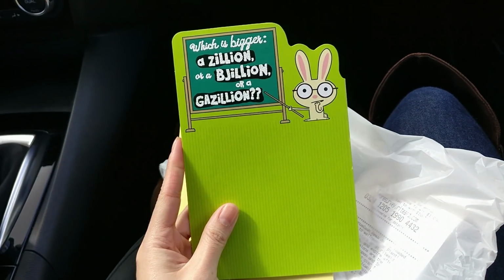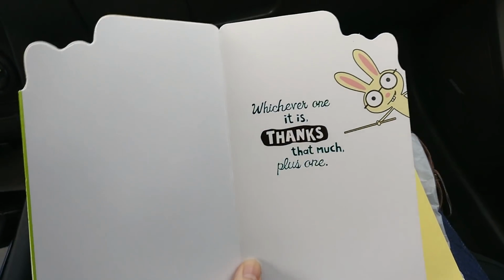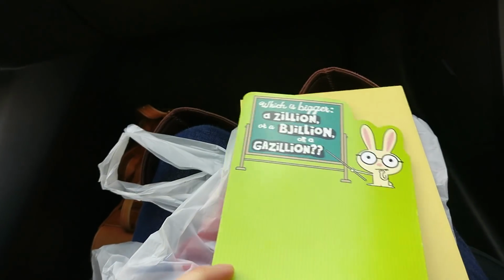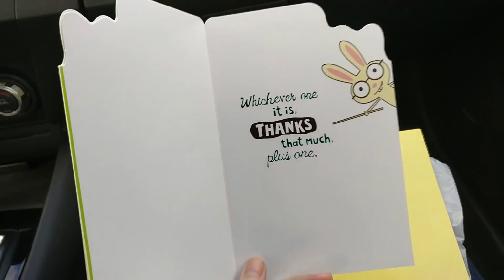Alright guys, we have found the perfect card. Which is bigger, a zillion or a bajillion or a gazillion? Whichever one it is. Thanks. That much plus one. John said that he particularly liked the fact that this little bunny looks like a teacher, which is exactly what I am. Also, it kind of looks like a flute or a piccolo. We thought this was really cute, very appropriate, and we hope they like it.